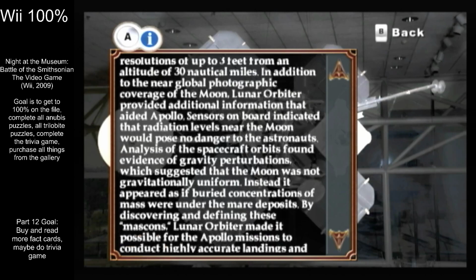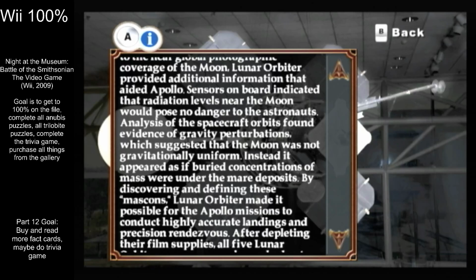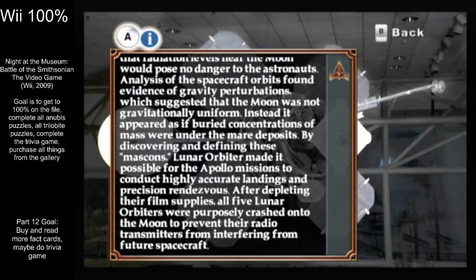Sensors on board indicated that radiation levels near the moon would pose no danger to the astronauts. Analysis of the spacecraft orbits found evidence of gravity perturbations, which suggested that the moon was not gravitationally uniform. Instead, it appeared as if buried concentrations of mass were under the mare deposits. By discovering and defining these mascons, Lunar Orbiter made it possible for Apollo missions to conduct highly accurate landings and precision rendezvous.